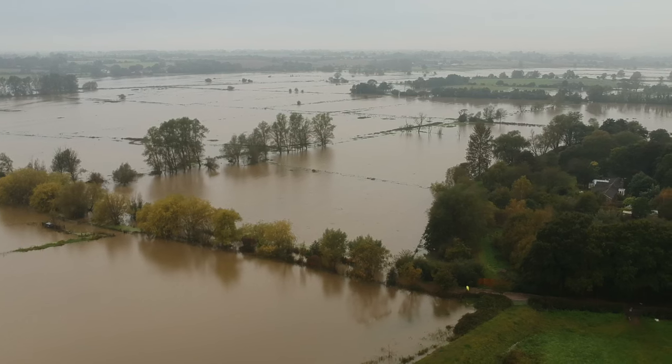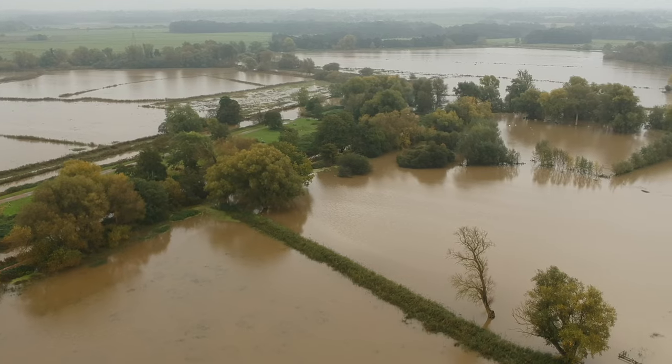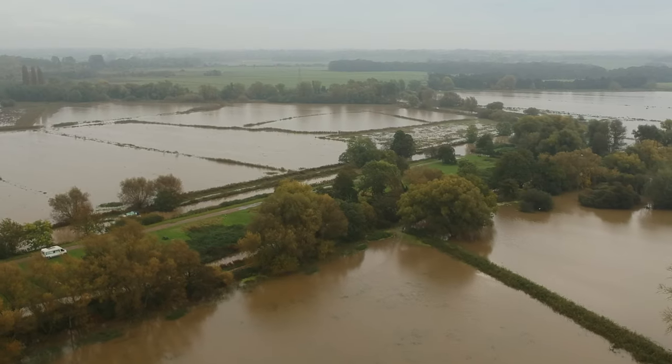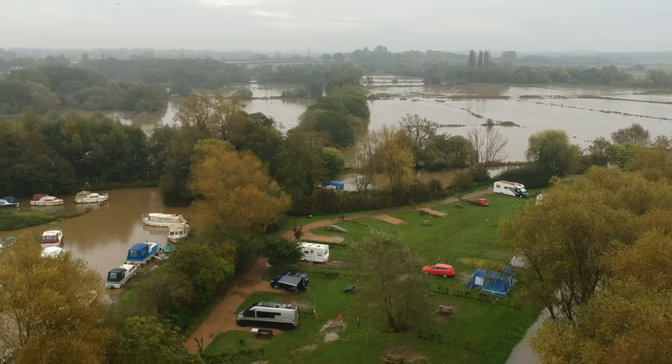The whole Waveney Valley has flooded, and it's very early actually, because normally it's sort of December, January, February that the Waveney Valley floods. It's a complete floodplain. And as you can see from the pictures there, the whole area is completely underwater. It has gone down a little bit, but it's still very, very high at the moment.